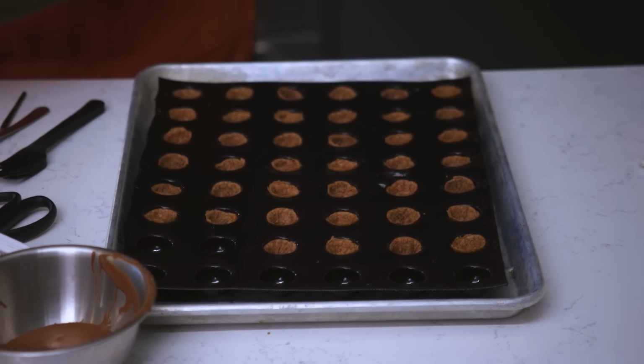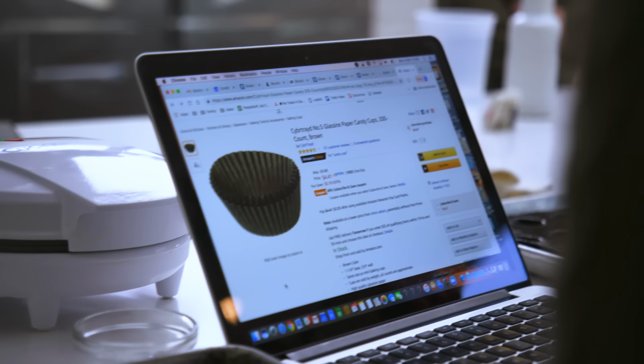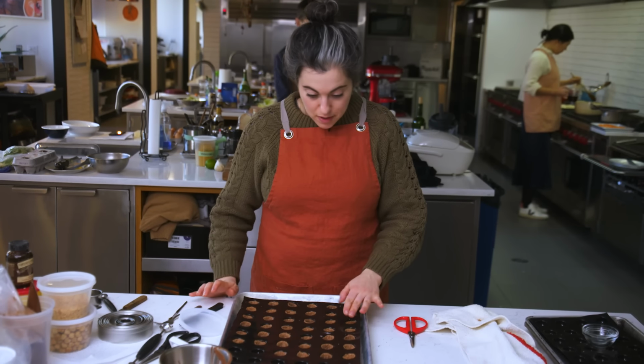But hold on, what are the sizes? Perfect. Go back. It comes with 4x4 and 6x6. Oh, okay. We're looking on the internet for some foil wrappers and maybe even little paper cups for the homemade version. That's pretty good, right? Yeah.